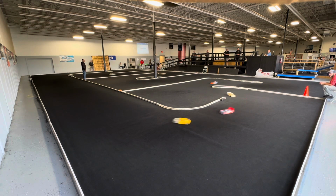I've done nothing to this car since I bought it. I think I bought this car 4 or 5 months ago, maybe longer than that. So this is how the previous owner had it. I'll take it for the first time out. Probably needs a new body. The body's a little beat up, but compared to my touring car body, it's in really good shape. So here's how it went, and we'll see.